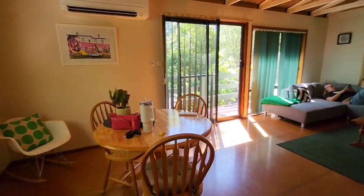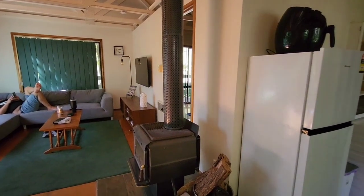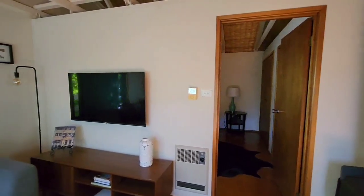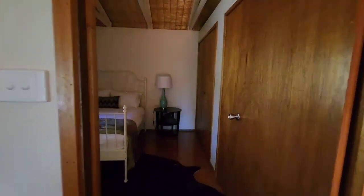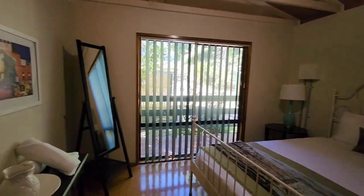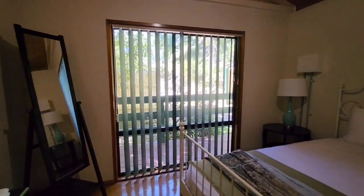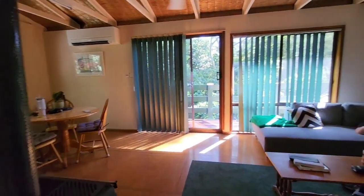Gorgeous little seating here. There's Jay just having a nice relax over on the couch. There's the fire, and as you can see, big TV, and then into the bedroom. How cute is that? Lovely bed, towels, everything's just beautifully been put together. And a couple of nice big wardrobes, some extra towels there for when we use the spa. Big wardrobes to put everything away so it's not in our feet.